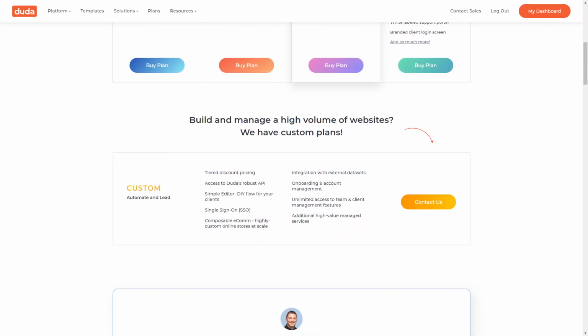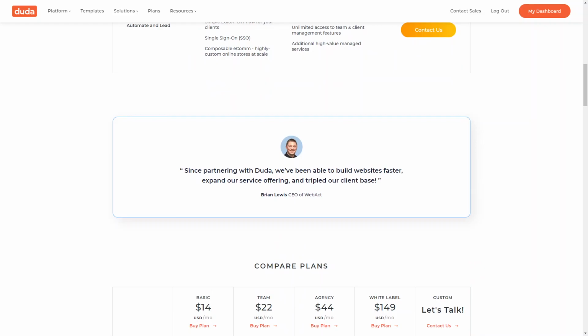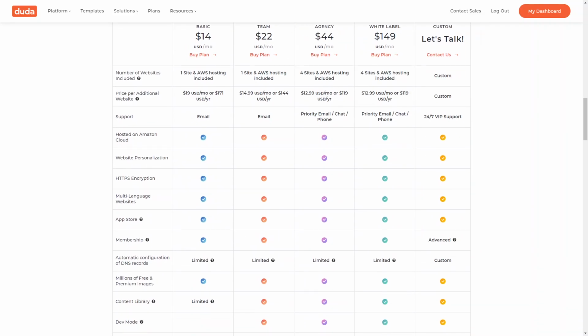Duda do also offer the option of custom pricing. So if you have a really specific need, maybe it's a specific number of websites that you need hosted, or certain features that you need, you can contact them and they can create a custom plan for you. The pricing on that would generally depend on a budget that you both can agree on, and then the features that you need. But essentially, it'll be a custom plan, and you'll be able to talk to them and create a plan that suits your needs exactly.